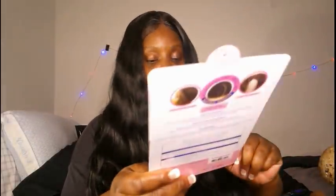This is by the Janet Collection. It's from their Melt collection, my hairline. And her name is Angel. I got it in 1B. It is pre-plucked, pre-customized, and it has a natural hairline. Like, you can't even tell.